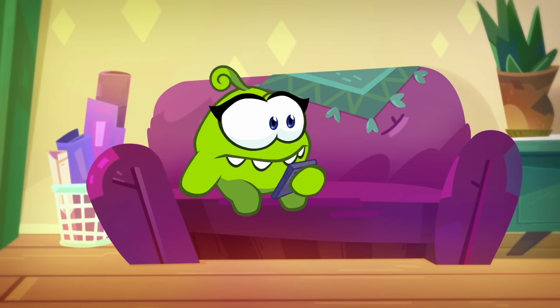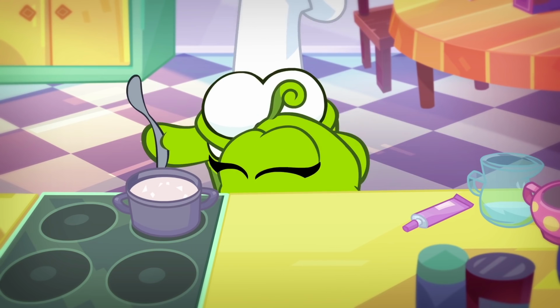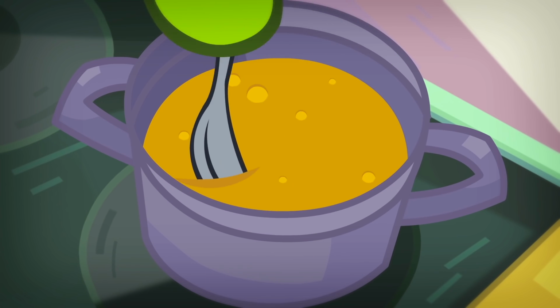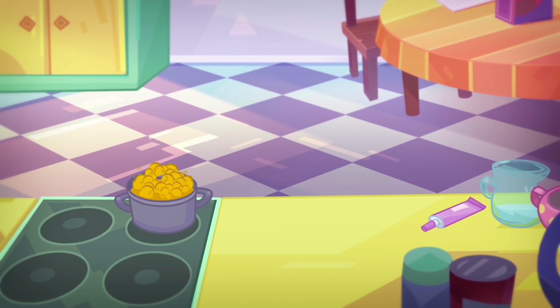Hello, Om Nom! Oh, Om Nelly's here too! Om Nelly is Om Nom's sweetheart. They love to surprise each other with yummy treats. They love each other so much. What's cooking here then? You go and relax, Om Nelly. Om Nom will take care of it, won't you, Om Nom?